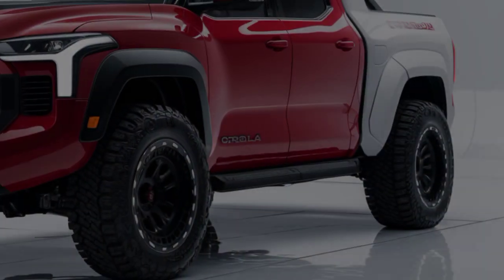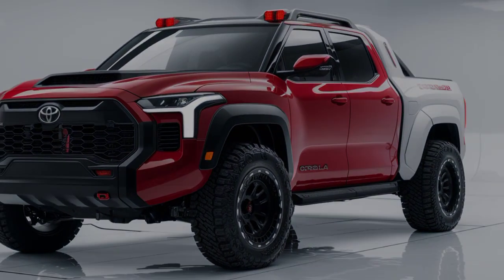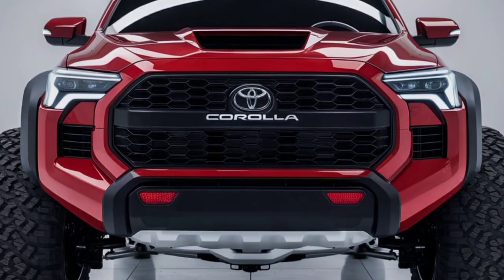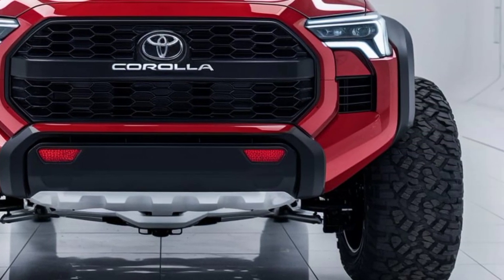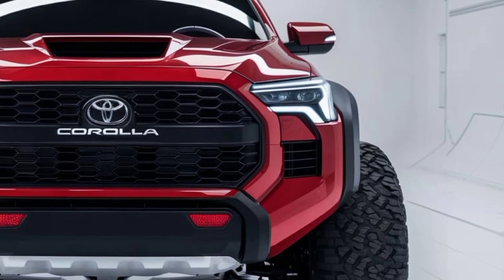In terms of pricing, the Corolla Pickup is expected to be incredibly competitive, staying true to the Corolla's reputation for affordability. This makes it an appealing option for first-time truck buyers, budget-conscious drivers, or anyone who wants the functionality of a pickup without the high price tag. And with Toyota's legendary reputation for reliability and resale value, this is a truck you can count on for years to come.